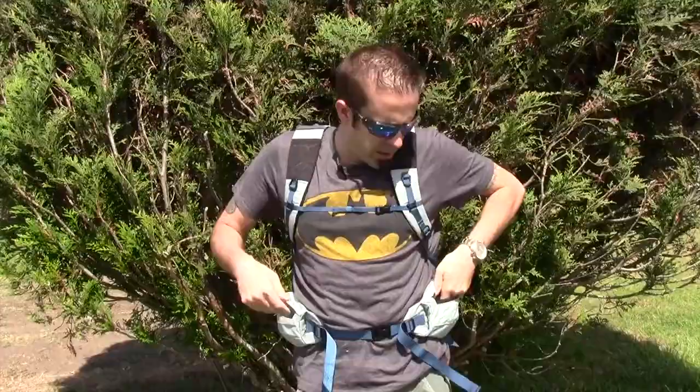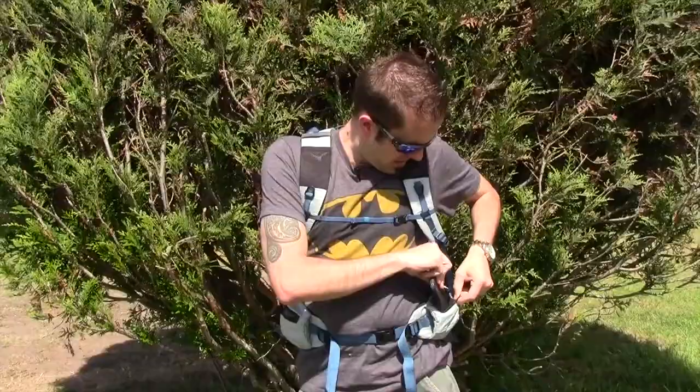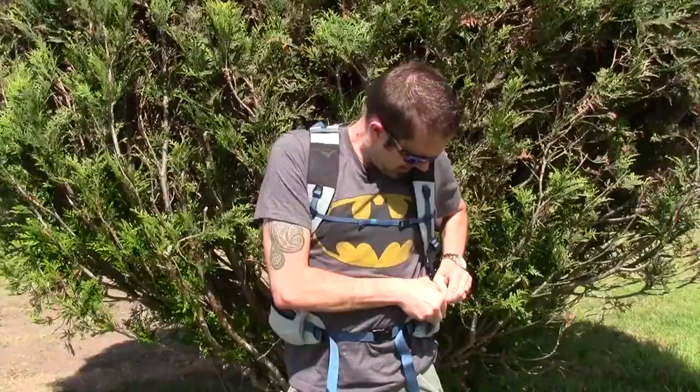So it does have twin hip belt pockets, and they are not stretchy, but they are pretty big. They're definitely big enough to fit, you know, I have an iPhone 6 Plus and I could probably barely fit it inside. So it'll fit, but it's a stretch. My 6 Plus fits in the hip pocket, but as I said, it's a stretch. Like, I had to stuff it in there.